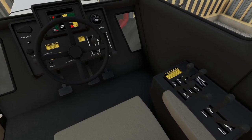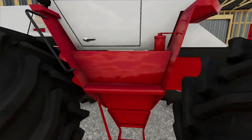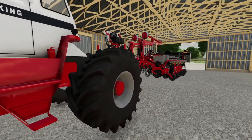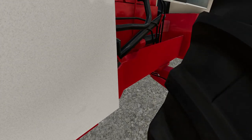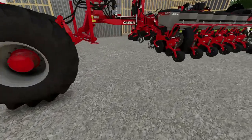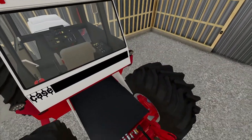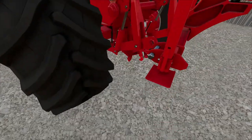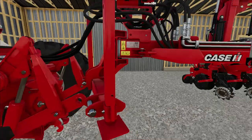Cab seems to be very clean. He did say we can pull it out and test everything, make sure everything runs. So we're gonna check engine oil. Yep, that looks good. Then we're gonna go check hydraulic oil in the back here. All right, that looks good. Well, let's see if it starts.